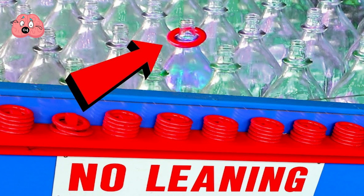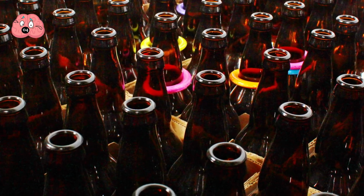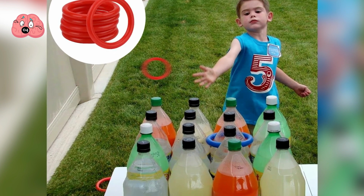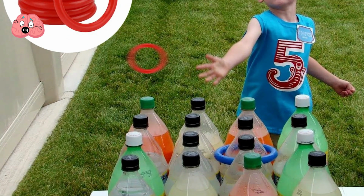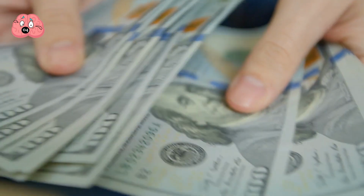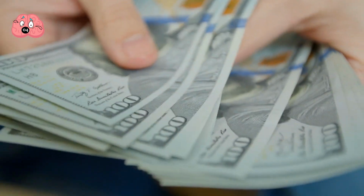There are 2 things that make this game harder than it should be. 1. The rings are made with plastic, and 2. The rings are only slightly larger than the bottle necks. So even if you try your best to make an accurate throw, it will most likely end up bouncing off the bottles. This game is so hard that it can only be beaten through sheer luck. If you wish to try out your luck, go ahead. Just try not to overspend trying to win that giant stuffed bear for yourself.